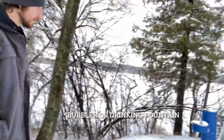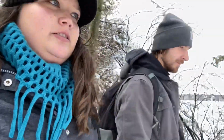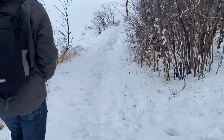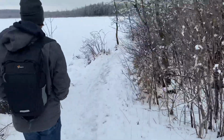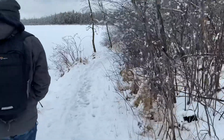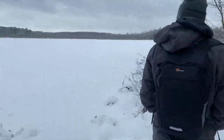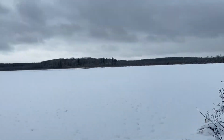Oh, look, there's a water thing. Oh, so it brings us... I'm gonna turn you guys around. So here's the road I was talking about. Now we're going down right at the side of the lake. Hopefully, I don't fall. Here is the beautiful lake.